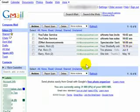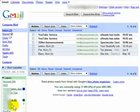Once you get in your Gmail account, you'll see this configuration. Gmail puts all of your new email in the inbox like any email program unless you've created filters, and then you have it filter out to some of your other labels. We'll talk about that in a future video. But just to quickly give you an overview of the inbox, like any other inbox, you've got the person it's from, the subject of the message, as well as the time it was sent. So you get all that just like any other inbox.